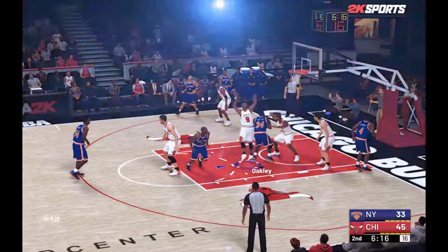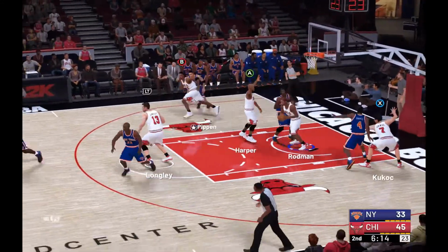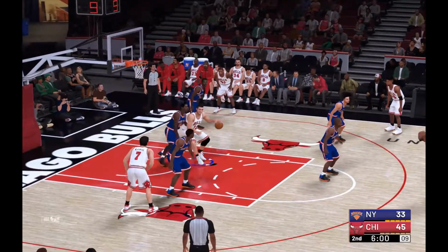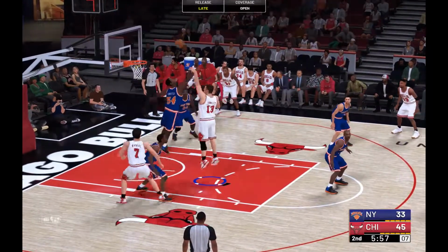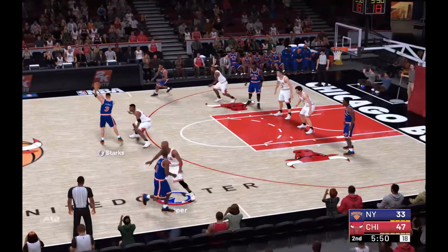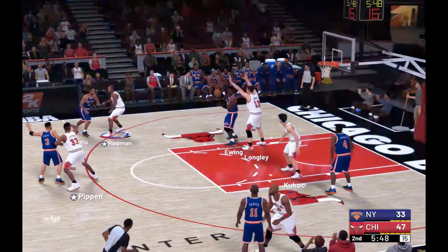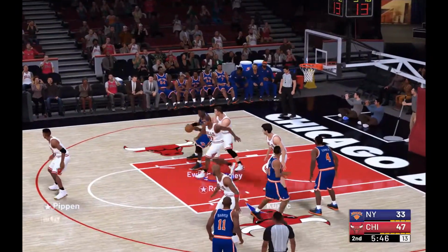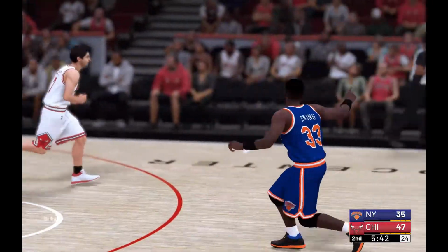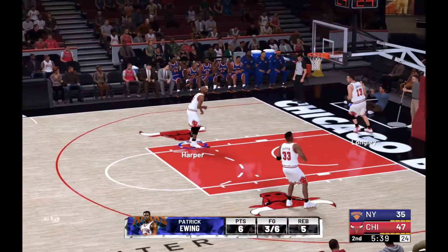Here is Bonner. Guarded by Kukoc. Oakley misses. Pass to Longley. Over Smith. And the Bulls tack on 2 more. And defensively, to the inside. Here's Ewing. And he banks in the layup. Ewing's got 6.